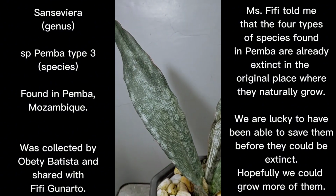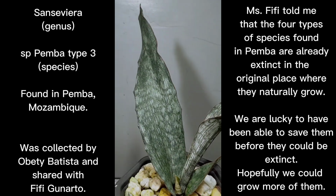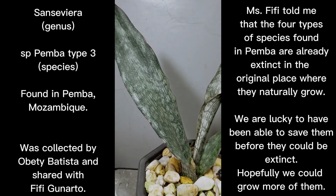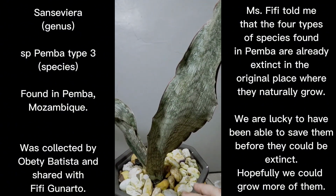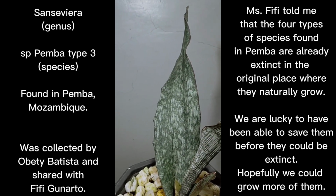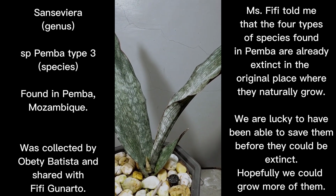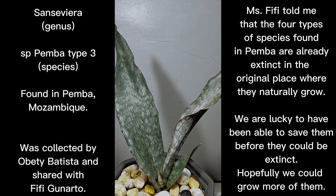In the wild, the four types of Sansevieria Pemba are no longer existing, so that means they're extinct in the natural environment where they originally grew. Thankfully, someone was able to collect them before they were removed from the area. What might have happened is the locality converted them into settlements or plantation for crops. I'm not sure what really happened, but that was what I was told. They are not existing in the original place where they were collected.